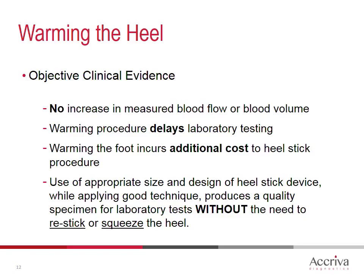Believe it or not, your materials management people, they don't want you to re-stick the baby either. Do you know why? Because they've calculated one stick per baby. How many of you had to do more than one stick per baby ever? Okay? So you've now just doubled your cost. So it's not just the cost of the single device, but factor in what is the average number of re-sticks because you didn't get a quality sample. That then is your true price. Throw on top of that if you have to use a heel warmer.